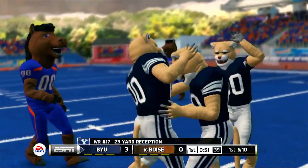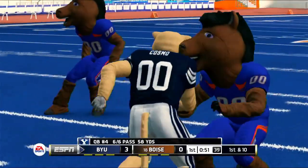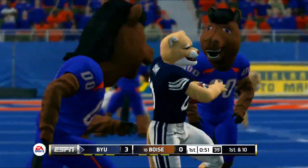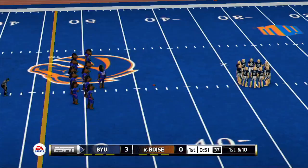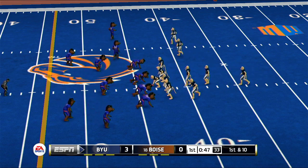This isn't even the best example, but I'm going to tell you something. This young man is really getting better at running his routes, which is a truly underrated quality these days. We've got a first and 10. Ball on the 43-yard line.